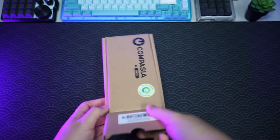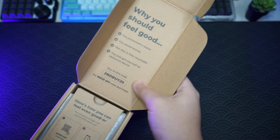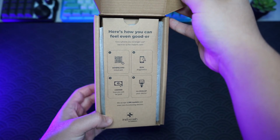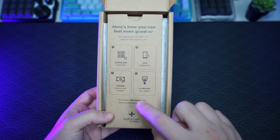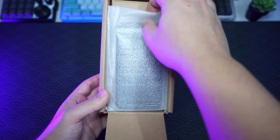And opening up the box, you can see that it's actually a fully recyclable box, and you have a code right here for your next purchase on CompAsia shop. And if you're thinking of selling your old phones or whatever phones you're not using for instant cash, you can check out this section. They actually have a program where you can sell off your old phones. And opening up the flap, you do get your phone on top right here.